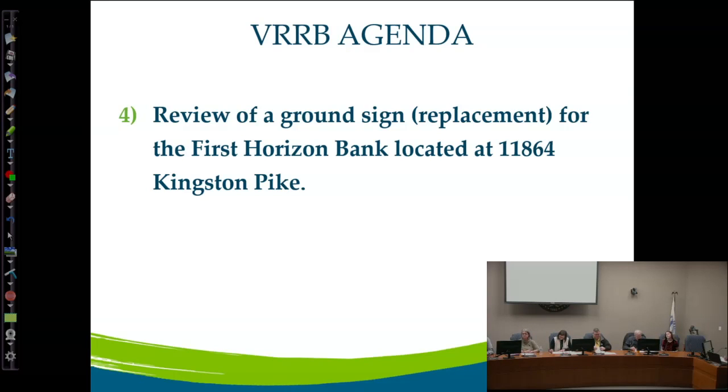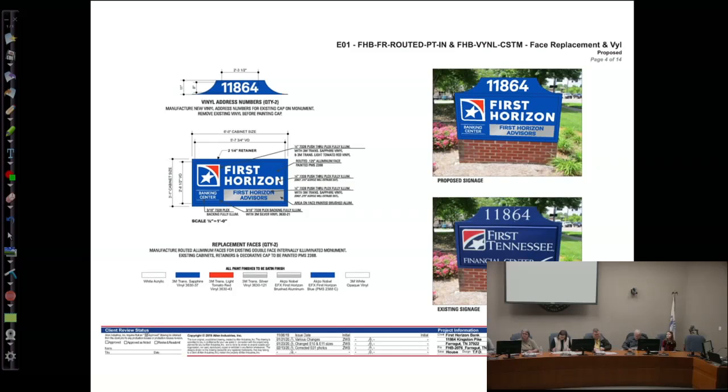First one for the ground-mounted sign. Okay, this is a request to replace, again, the sign faces on a First Horizon Bank. I think at the last meeting, we looked at the ones that were up on Parkside. This is a different bank. This is the Kingston Pike Bank. They are just replacing the faces on the ground sign. They're using an existing base. It's pretty much the same sign you looked at last month, just at a different location.